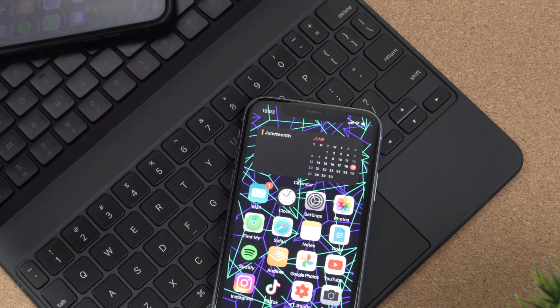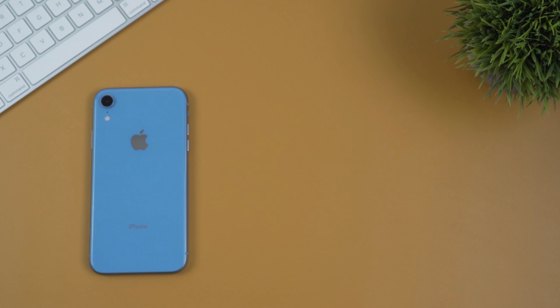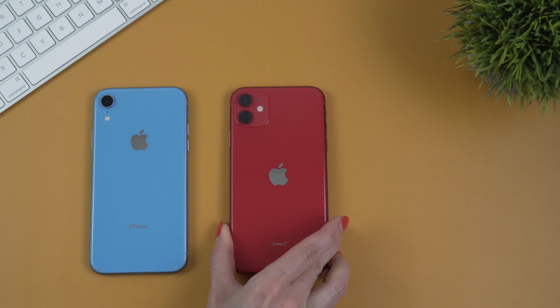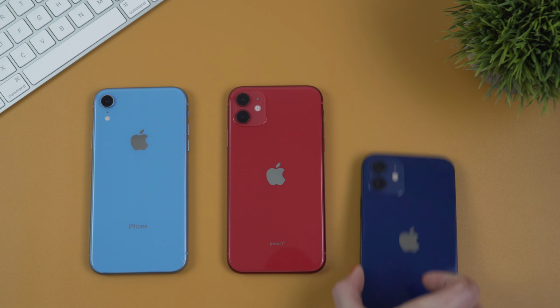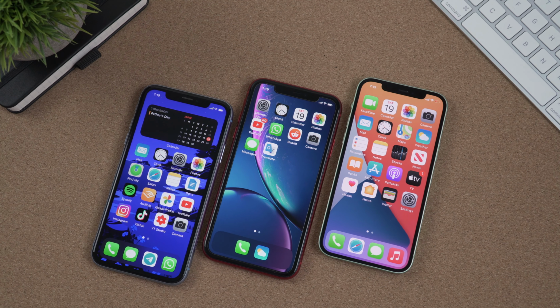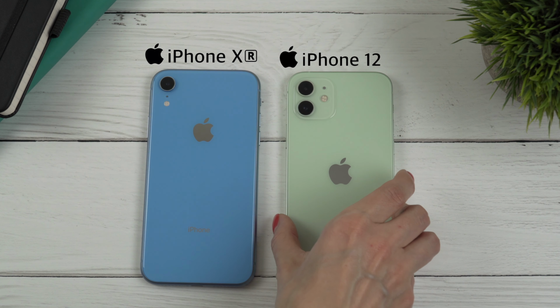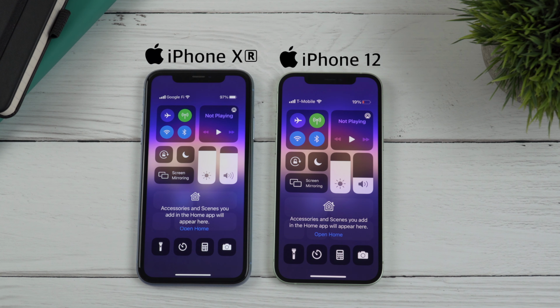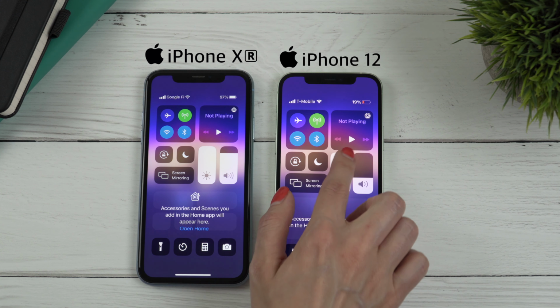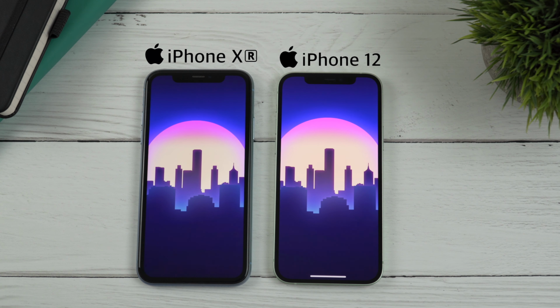Let's talk about the display of this iPhone. We have a 6.1-inch LCD display, just like on the iPhone 11, and I'm gonna compare the iPhone XR to the next two models that came after it, the iPhone 11 and the iPhone 12, so you could better understand what the display on the iPhone XR is like. And let's start with the iPhone 12. The main difference between these two displays is that we have an LCD display on the iPhone XR and an OLED display on the iPhone 12.